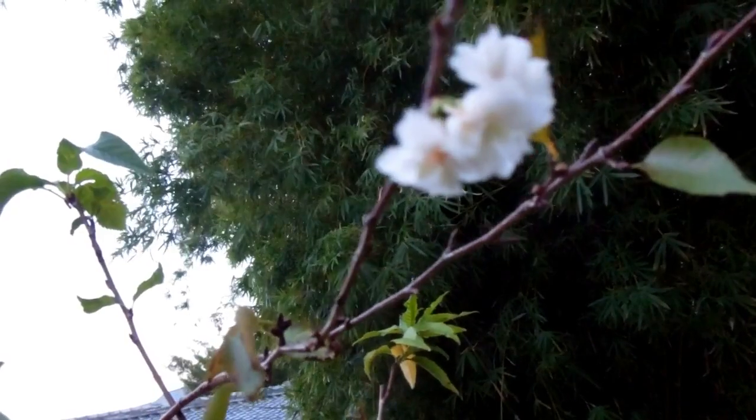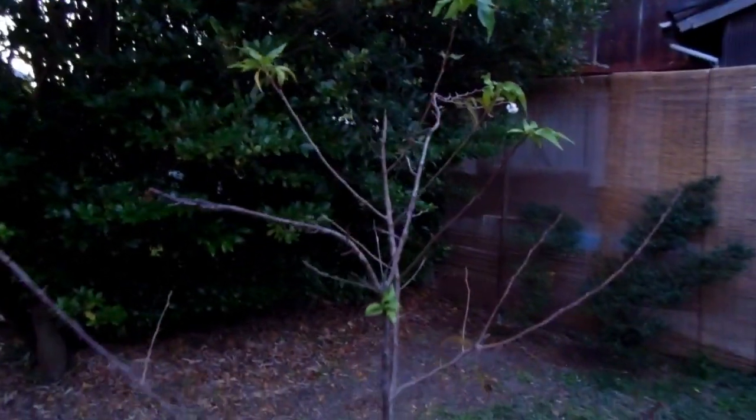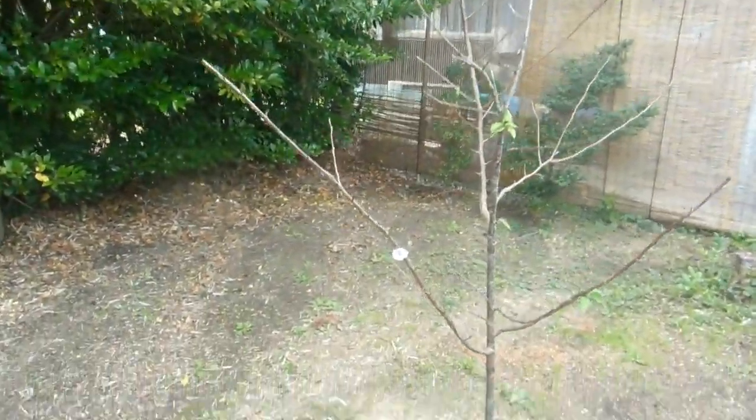Now look at this. Here we are, beginning of October, and there's flowers. Beginning of October. So there are some types of cherry blossom tree that do this, not all of them, but some of them do it. They will flower in spring and they will flower again in autumn.